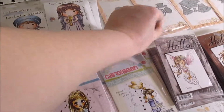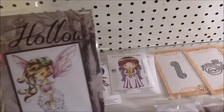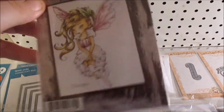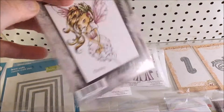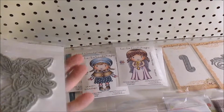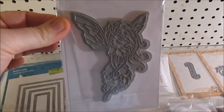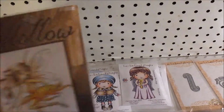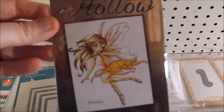And then we got some from the new collection from the Hollow. This one is called Christy, and she's got holly and berries in her hair. This is what she looks like. Very pretty, I think. And then this is Serena.